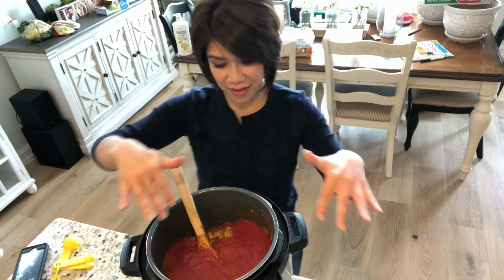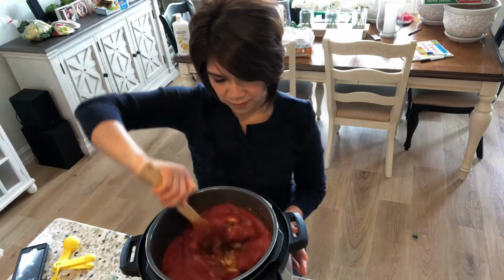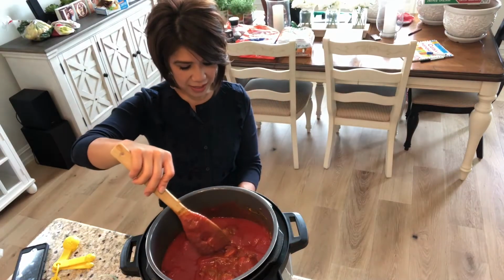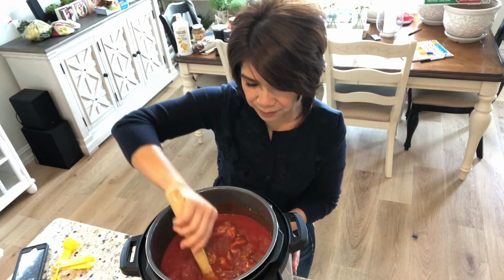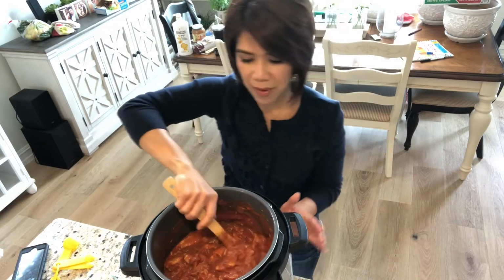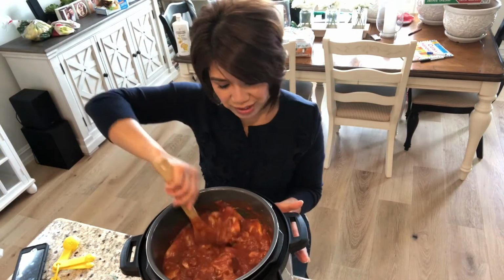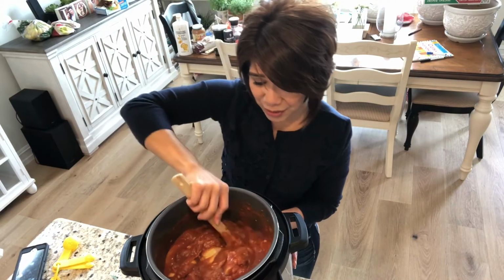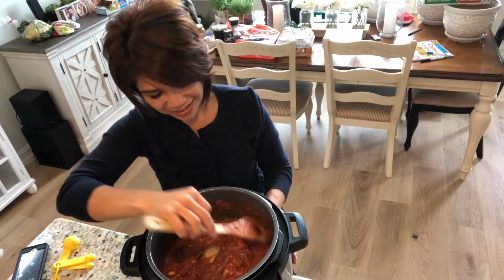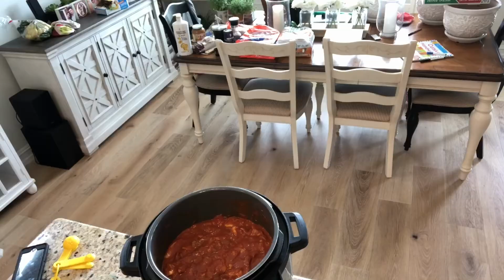I'm gonna give all of that a really good stir. I'm gonna make sure that my pot is no longer on saute. So I'm just gonna cancel that. I've given everything a good stir. I've made sure that all the spices from the bottom are up at the top. Everything is mixed together beautifully. All the chicken is coated. And you can see that the 8-quart pot is almost to the fill line.